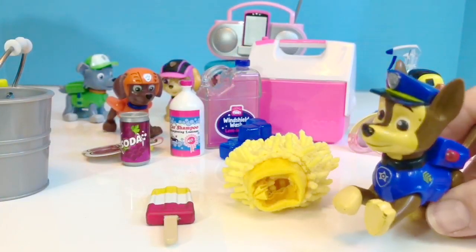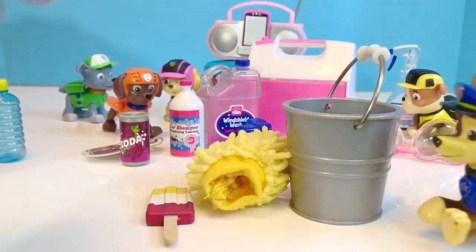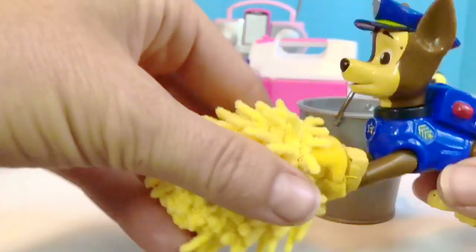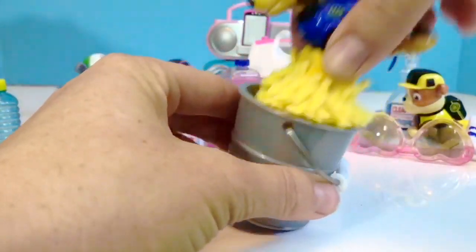My name is Chase. And I'm in charge of washing the outside of the car. I have my bucket full of soapy warm water, my yellow wash mitt. I'll wear it on my paws. I guess I should call it a paw mitt.